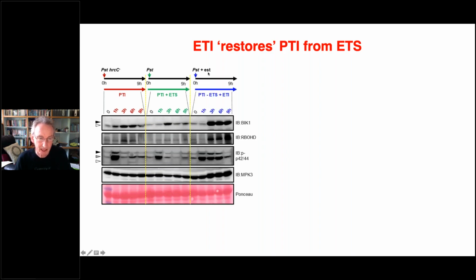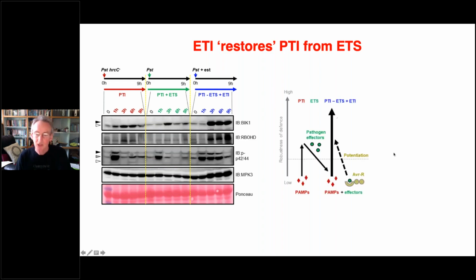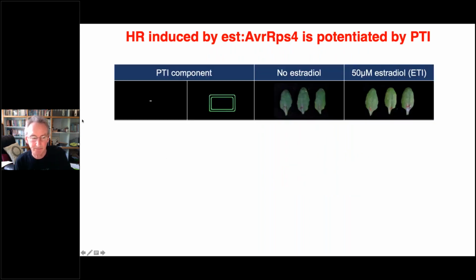But if you deliver Pseudomonas with estradiol, you see a much stronger, much higher abundance of BIP1, RBOHD, stronger MAP kinase responses, and stronger abundance of the MAP kinases. So this is now why we talk about the zigzag going full circle. Your PAMPs activate defense, effectors bring it down, and what goes on with the resistance protein is it restores attenuated pattern-triggered immunity.